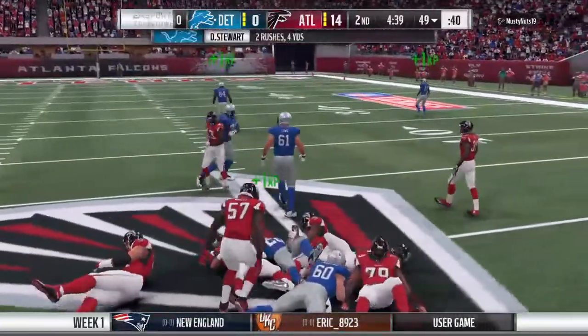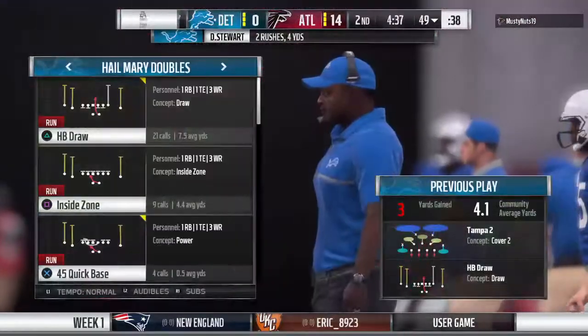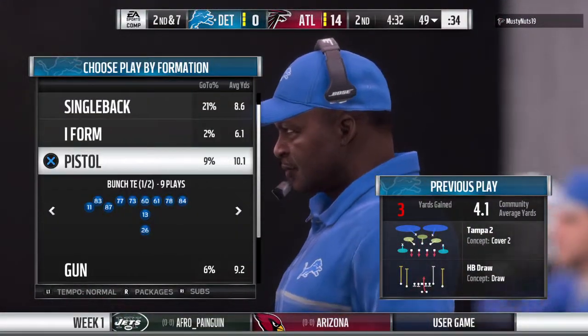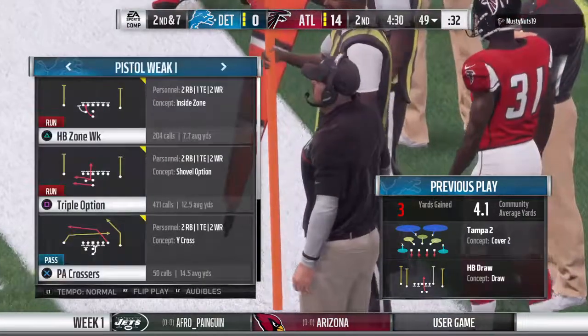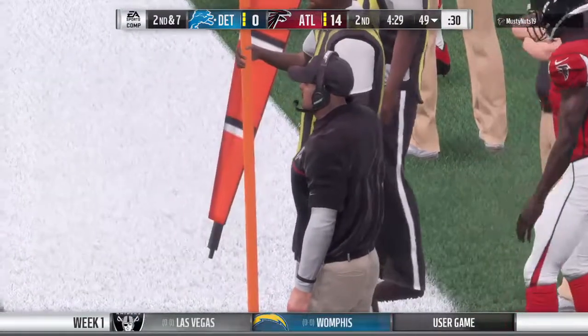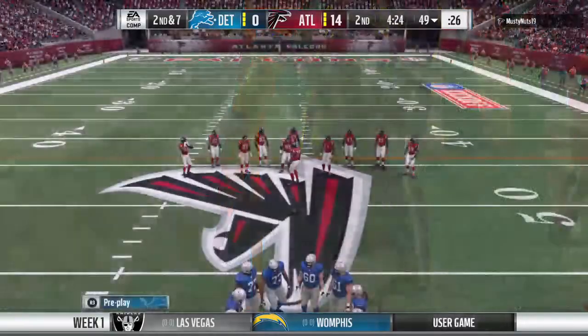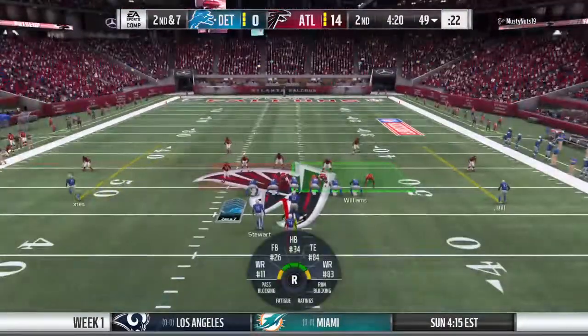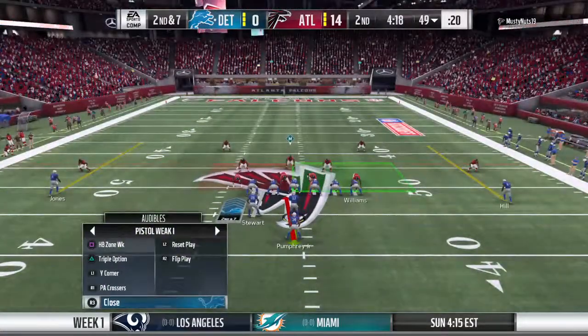And nowhere really to go there. He'll take this up just shy of midfield. A gain of 3, 2nd down. Some of the most unselfish players on any football team, defensive tackles, because we ask them to just eat up blocks and allow other people to make tackles. But when he can make a play himself, as we just saw there, that's a big day.